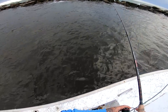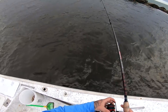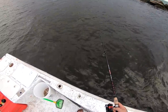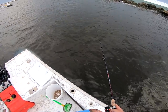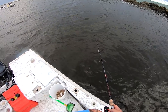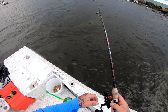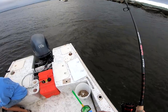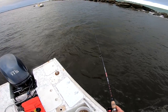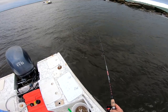To the jetties. I don't know how long we're gonna stay here. We may go inshore a little bit. It is really windy and the current's ripping. But I did just get a hit on a bottom sweeper jig. So we'll see what happens. I got Summer a live shrimp out the back. But it is really windy, so I apologize for the wind.